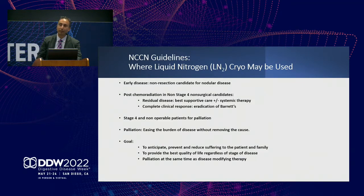And I want to define palliation here because palliation means different things for different disciplines. The NCCN guidelines define palliation as easing the burden of disease without removing the cause. And the goal is to anticipate, prevent, and reduce suffering to the patient and the family, and to provide the best quality of life regardless of the stage of the disease. And they recommend using palliative modalities at the same time as the disease-modifying therapy.